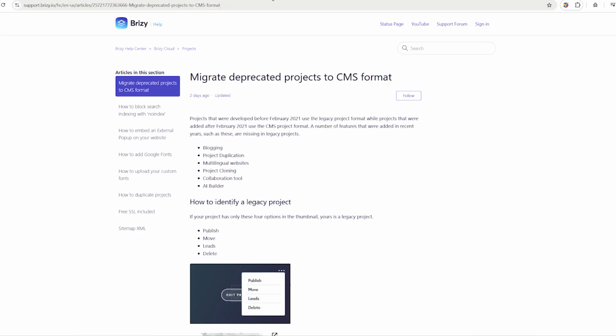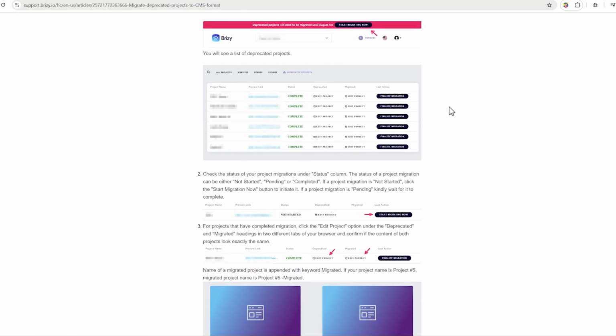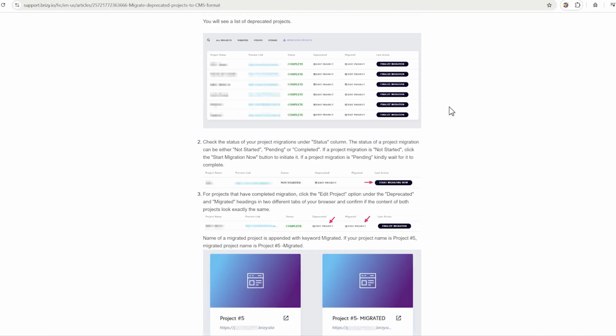And we have set up this option now so that you can migrate these old projects and make them look brand spanking new. Go through the article if you want to know a little bit more about it, but I'm also going to show you quickly how that is done.